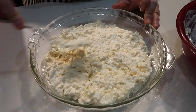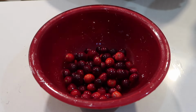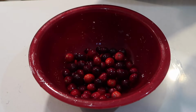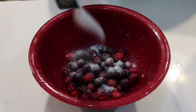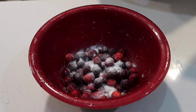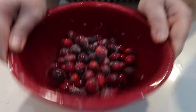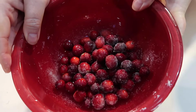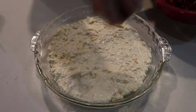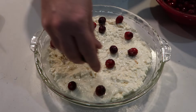So what you needed to do, of course, was spray your baking dish, and I just used this small clear pie plate. And then before you top with the cranberries on top of the cream cheese mixture that we already have in there, you just want to toss these cranberries in a couple tablespoons of sugar. So you get kind of a sugared cranberry, and that sort of offsets a little bit, again, some of that tartness that you do get from fresh cranberries. And like I said, that's why I knew that Greek yogurt with honey would work.